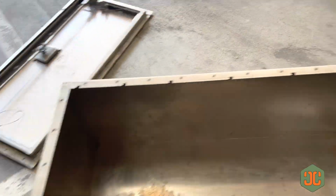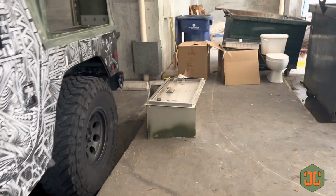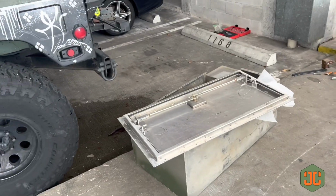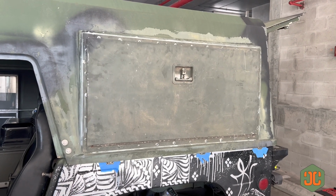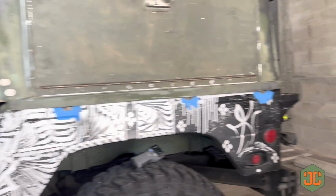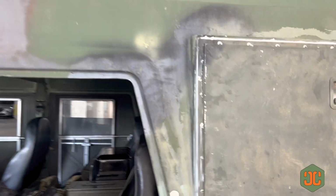Boom, so got the boxes all cleaned up. Took off all the old sealant. Now, seal everything up and put it on the truck. All right, we got one box in. Now we're gonna hit the other side, and then we're gonna blue tape this stuff. And then we're gonna rattle can some stuff.